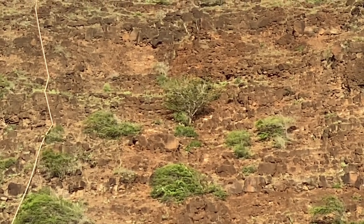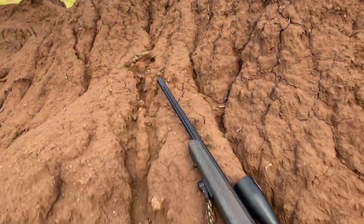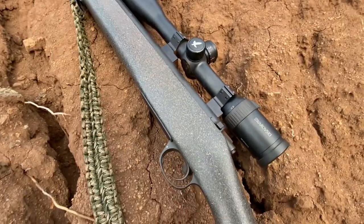Make good shots. Using Alex. This is a Kemper 6.5 Creedmoor, Swarovski scope. So we got all the rifle we need. So I had to wait this buck out. Several does walked down the same path he was on. They just stopped and bedded for some reason. Wait for the sun to come up and warm them up. Either take a shot there or see if they're going to come down a little bit, maybe get just a little bit closer.